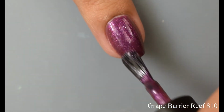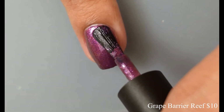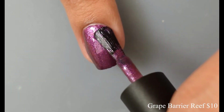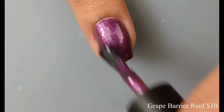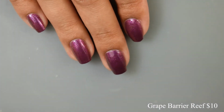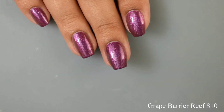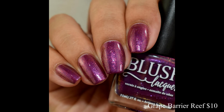However, those little pink shimmers in it, they are of what I would consider the larger particle type. So in bright lights, like what you see on the video, you'll see them as this somewhat subtle pinkish type appearance. And then at very, very extreme angles, you'll see that orange come out to play. So this one also dries down quite a bit on the flat side. So once again, I'd recommend a good glossy top coat.